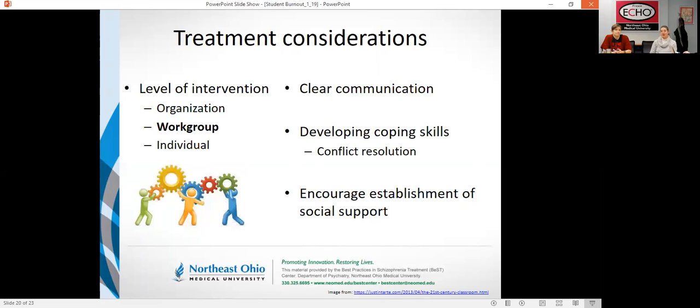Absolutely. Encouraging the establishment of social support. So making sure that individuals are establishing community, that you're not eating at your desk trying to do something by yourself every day for lunch. Maybe it's just once a week. Once a week for 15 or 20 minutes, you go somewhere else and have lunch and have a non-work-related conversation. But encourage that social support both within the workplace as well as outside.